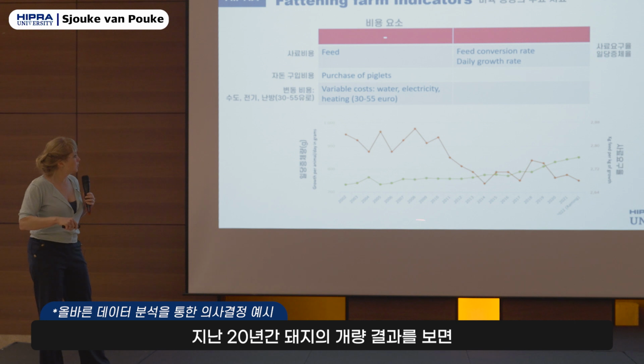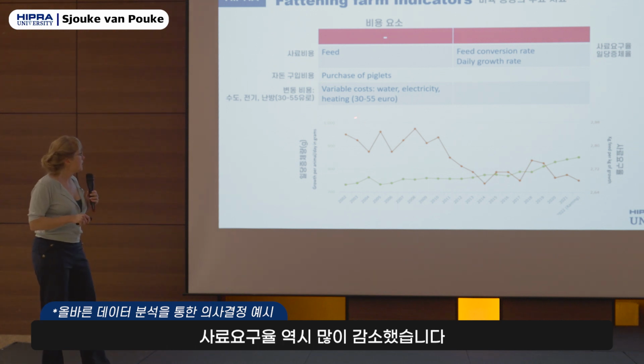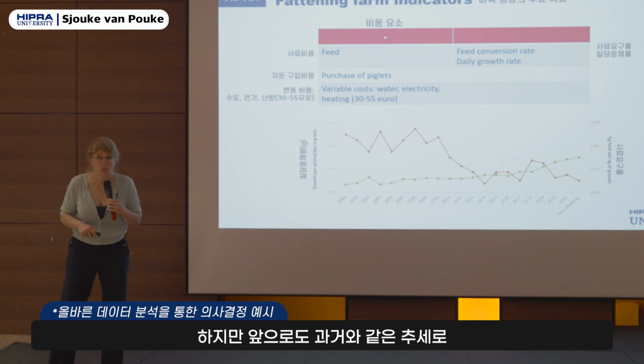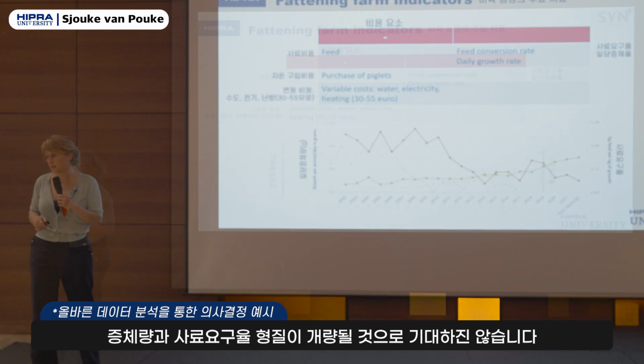However, if you look at the evolution over the last 20 years, what you will see is that in terms of growth, we have gone up quite a bit, more than 100 grams a day. In terms of feed conversion rate, we were also very efficient in dropping. And here I think that for the coming years, we will not be able to make similar progress as we have over the last years.